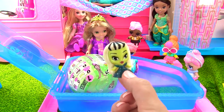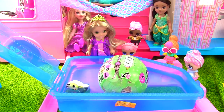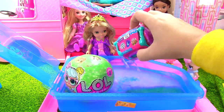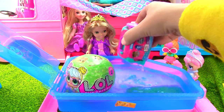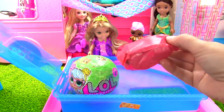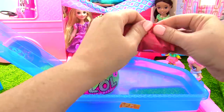She looks great. And let's see, does she want to go down the slide? Wow, there goes Frankie. It looks like we're going to have another LOL surprise doll, but first, we have a puppy in my pocket, puppy carrier, and it has water inside. Let's pop this carrier open and see which puppies are inside. These puppies are gonna be a little bit wet because look, there are holes in the back.